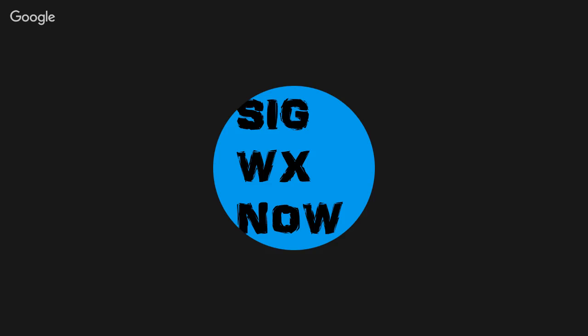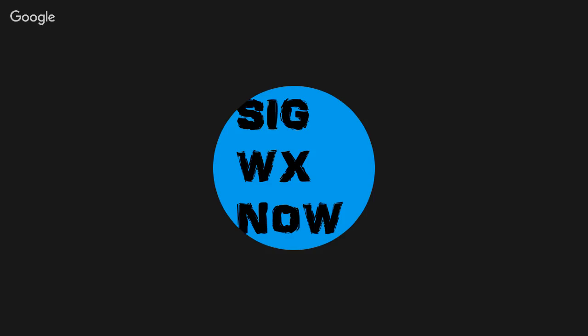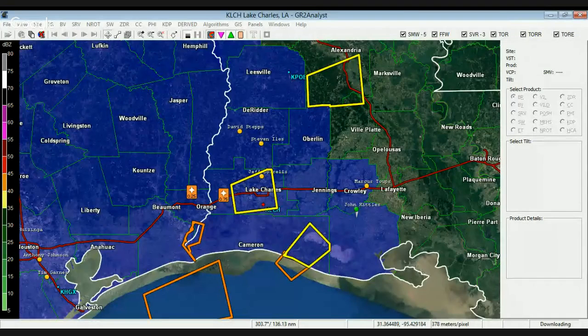If it will load, maybe it will load. I got a little update. Radar issue. I have an update. But looking at the storm near Grand Lake, as I was saying, it looks like it'll be moving off to the northeast, possibly through Lake Arthur, Jennings, Estherwood, North Gaiden, Estherwood, and Crowley.